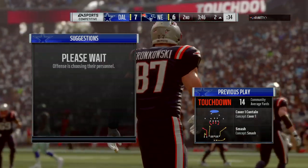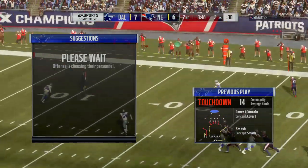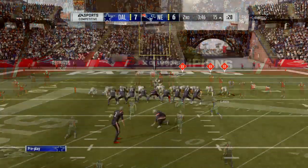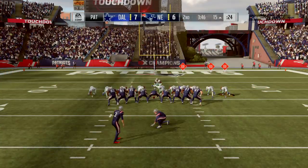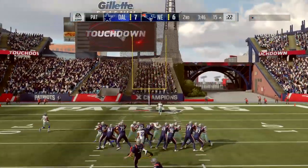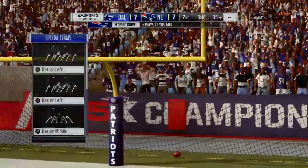It's a Patriot touchdown. Rob Gronkowski, 25 yards for the touchdown. And the Patriots are within an extra point of tying this one up. Now Stephen Gostkowski on for the extra point. Gostkowski the extra point, and we are tied at 7.